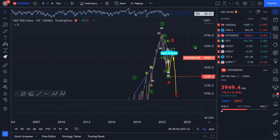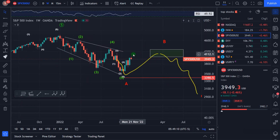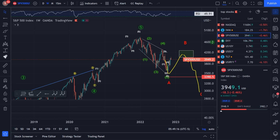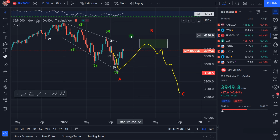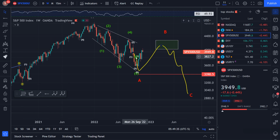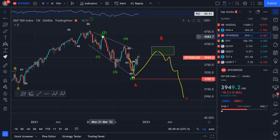So as I told you before, in my mind, here I will delete the head and shoulders, because here it's an expanding leading diagonal. So here it was clean. In my mind, here the expanding leading diagonal finished. Now maybe you see a wave B bounce. The yellow line is my projection since September, so now it's fairly traded according to my forecast. So here the five-wave move, the first, the second, the third, the fourth, and the fifth most probably finished.